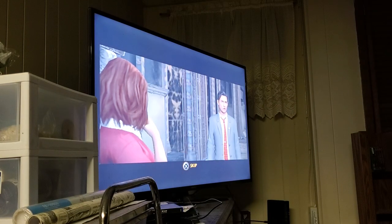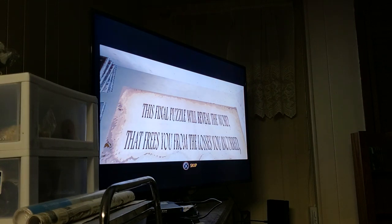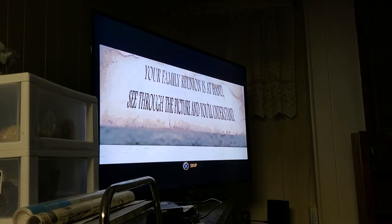So strange a message, though. Reading it out loud sometimes helps. This final puzzle will reveal the word, from the losses you incurred. Your family reunion is at hand. See through the picture and you'll understand.